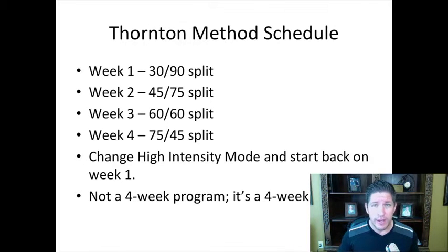doing the Thornton method. And I'd love to know how it works for you. If you're already doing some type of cardio and you're ready to change it up, try my method and see how it works for you. You might be surprised, like that marathon runner who couldn't lose any weight and then dropped 30 pounds very quickly because he changed the cardio method he was doing. He made it more impactful.